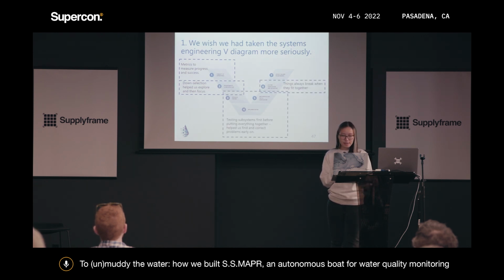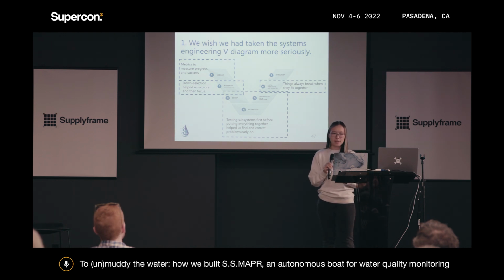And then some lessons learned: always test the subsystems first before putting everything together. We learned it the hard way, and also budget a lot of time for integrating everything together because they always break when you put them together. So we actually tried putting everything together at first, something broke, and we had to take it apart and integrate them one by one at a time.